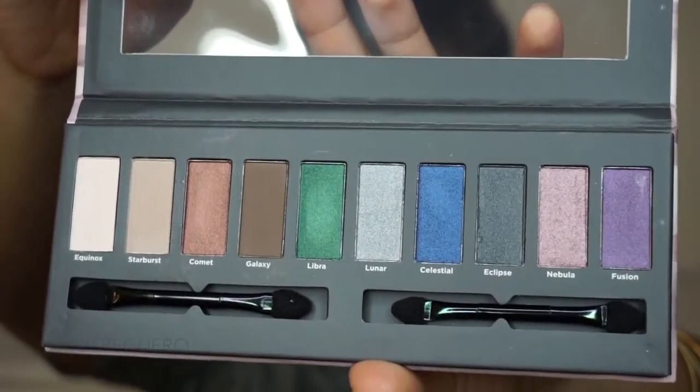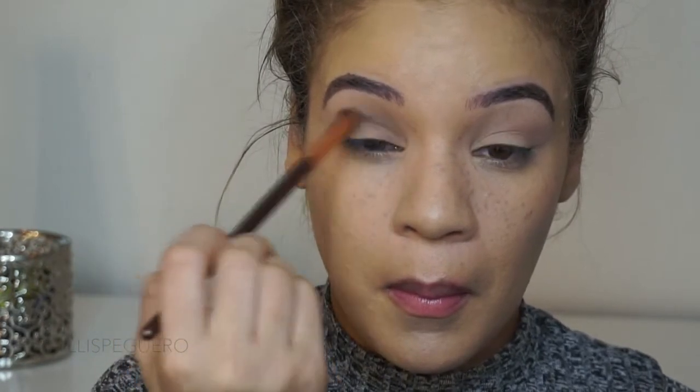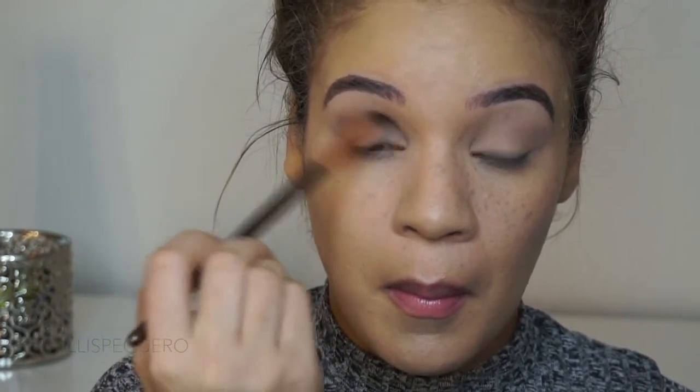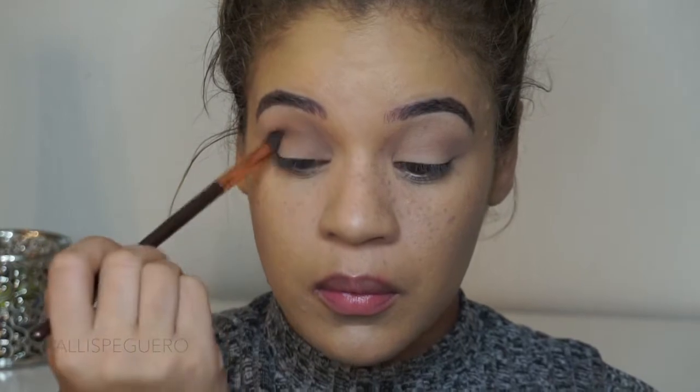Taking the shade Galaxy, which is that brown that you see in the middle there, I'm going to be taking this brush and I'm going to buff that on top of the beige that I just applied. This is going to be a little bit more precise, but nonetheless still a little bit sloppy, just to make sure I get the colors going before I go in with the darker shades.